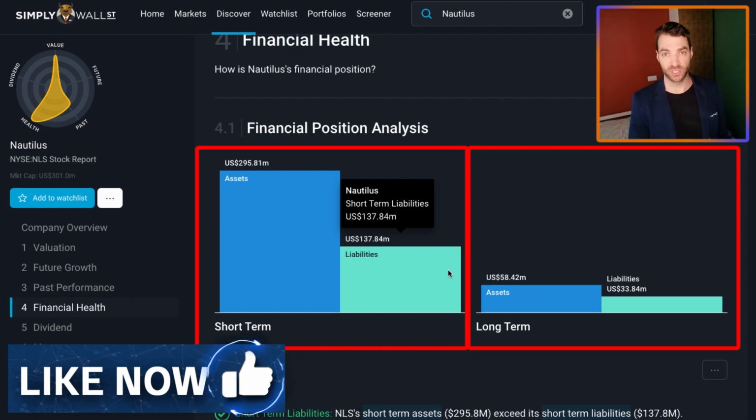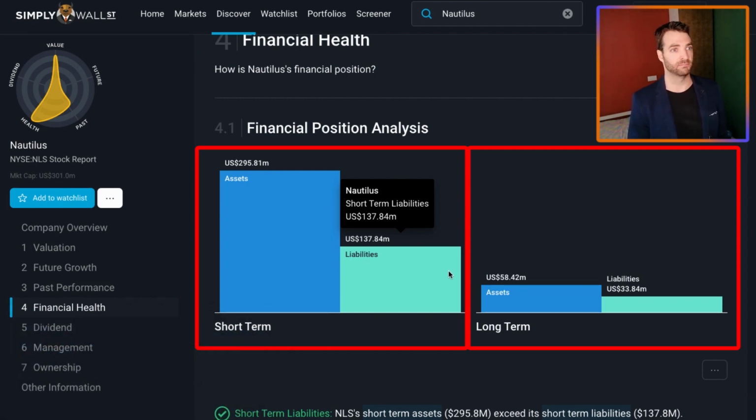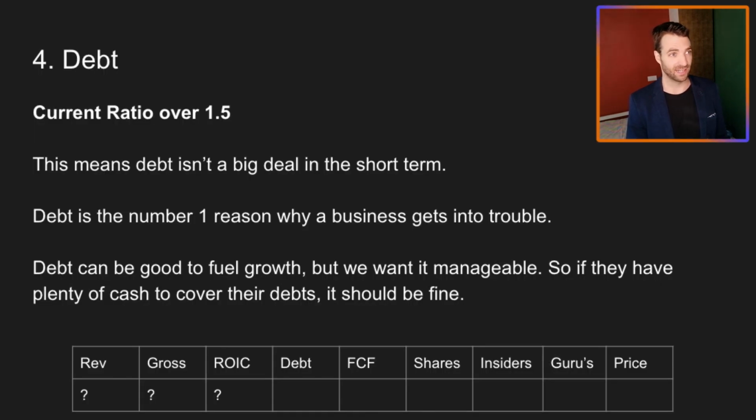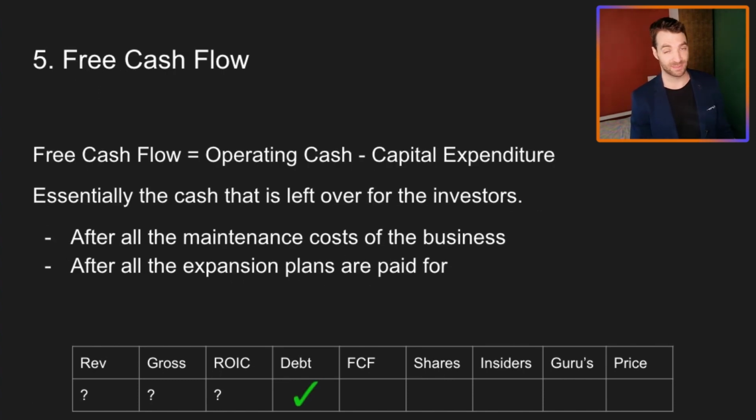So they're in a really strong financial position here. I think they obviously just made a lot more money than they were expecting. Therefore, their cash balance just skyrocketed. Yeah, really good news there. That's a big tick, actually. That makes me want to look at this a little bit more, and this is pretty interesting now.